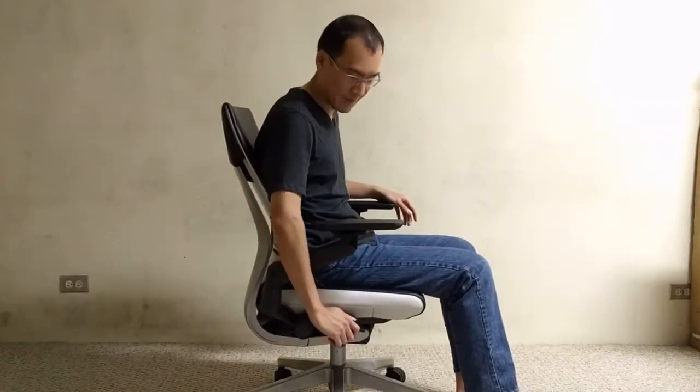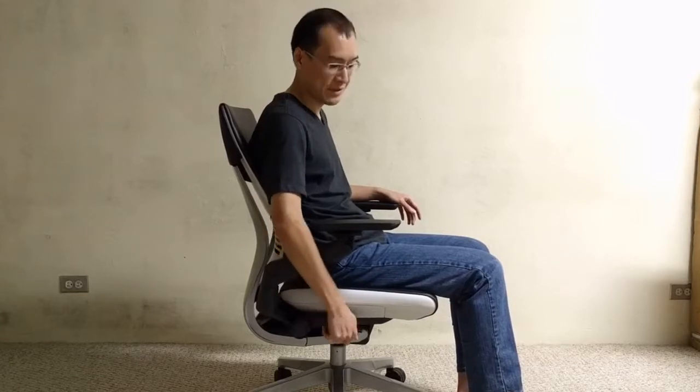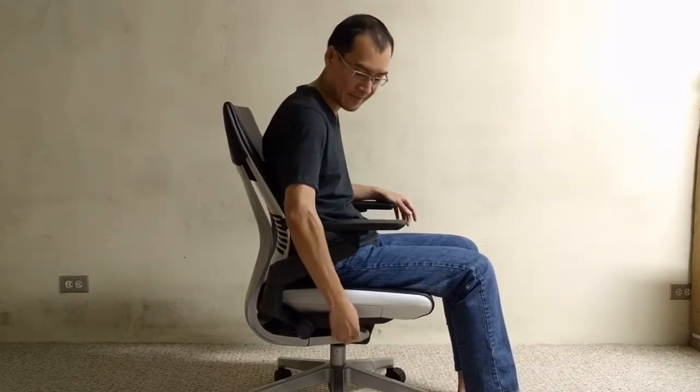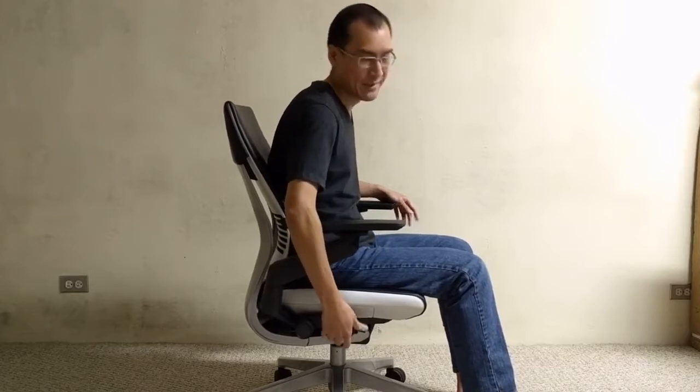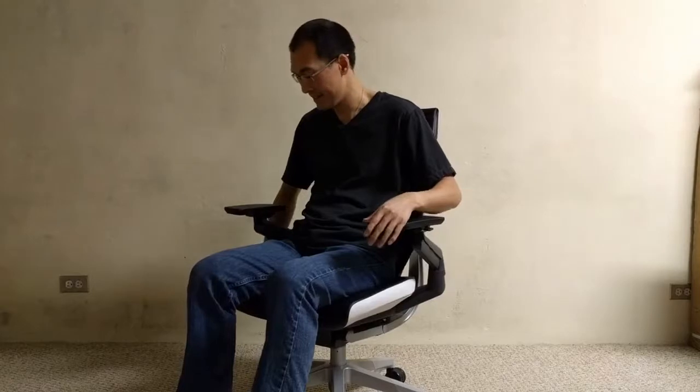And here you have the seat depth adjustment. So it slides the seat forward, or slides the seat back. This is the type of seat depth adjustment I like, where the whole seat is actually sliding forward or back on rails. And in the case of the gesture, it's really nice. You don't have to lift your legs up, you don't have to lift your weight off the chair. You can stay seated and just move it with one hand. It moves very smoothly and nicely. So yeah, Steelcase did a great job with this.